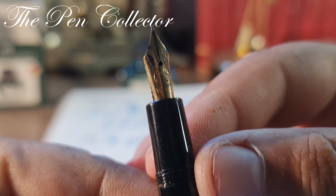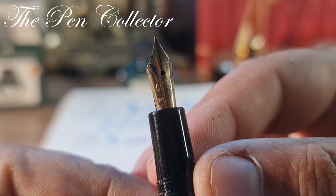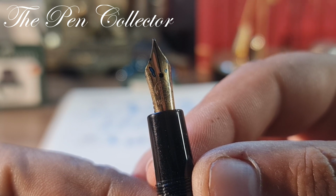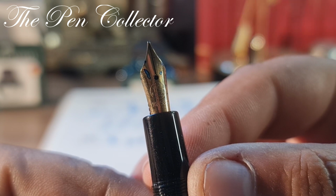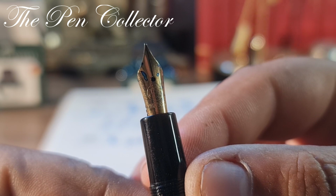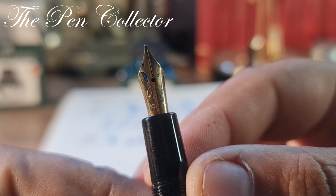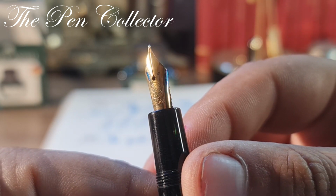So again, this is a Bock nib. It shows a period when they had difficulties manufacturing their own gold nibs in-house. But what can I say? They outsourced the gold nib to a good Bock producer, a German producer of gold nibs, and they delivered a beautiful, beautiful gold nib.